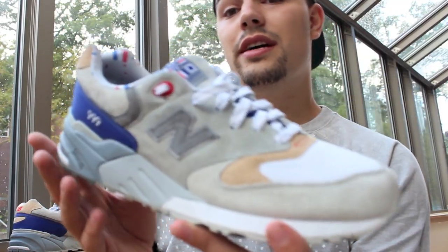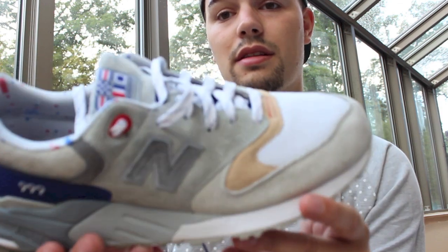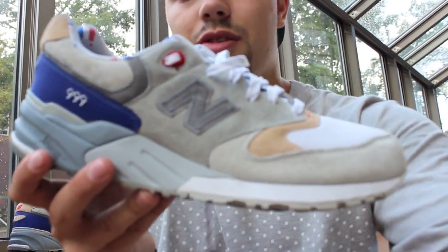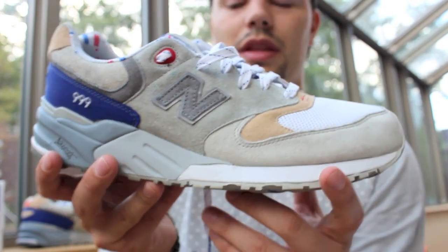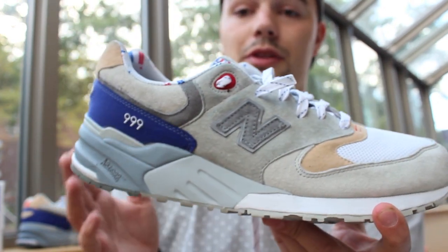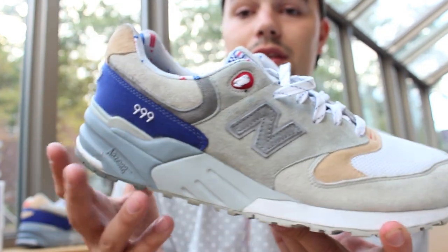Okay guys, so these are a grail of mine. You don't have to necessarily like them. This shoe's hard to find, which is why I was partially so excited about it. But let me know what you thought about the shoe. You know, I got it for a great price. I don't think I would ever pay what they're actually going for. I don't think they're that great.